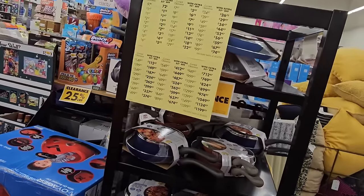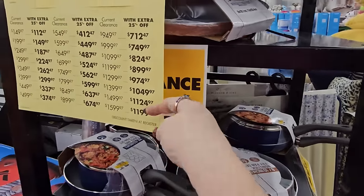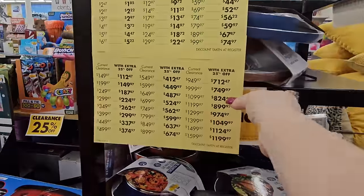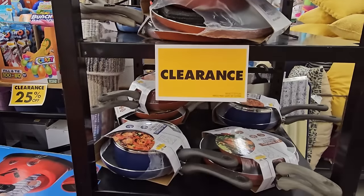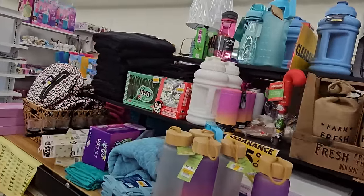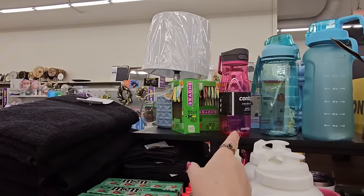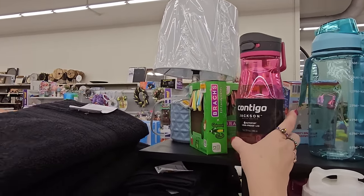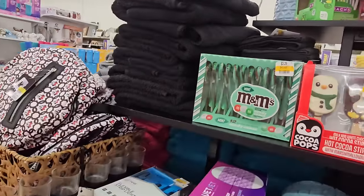So here's more of their clearance stuff. They have these frying pans. Now we just bought some different ones, so I'm not gonna indulge, but here's the clearance prices, and they tell you how much lower it gets when you check out. And there's a giant table of clearance right here. Some of it's from Christmas, as we can see, but some of it's not. Check out this Contigo right here, $9.97. I don't know what it was originally, but there it is.